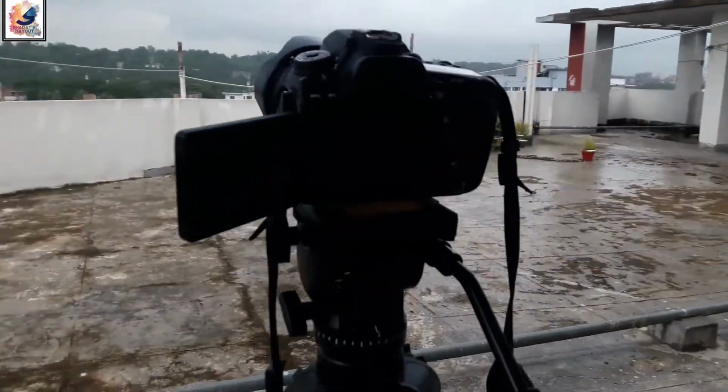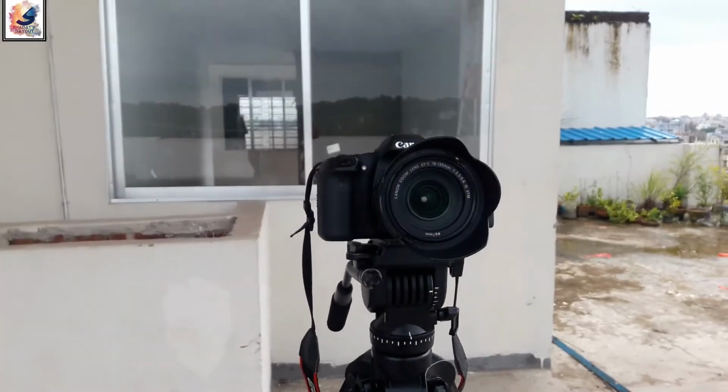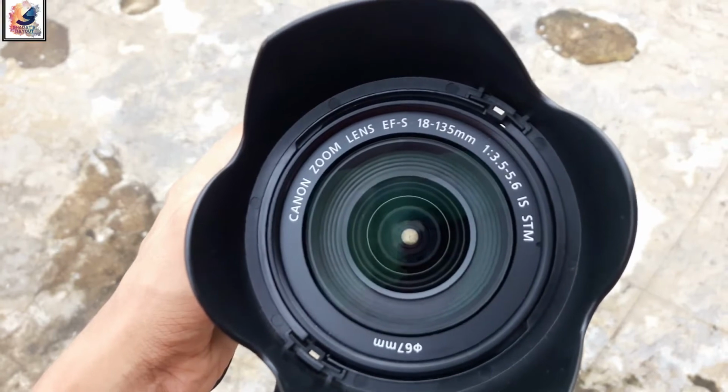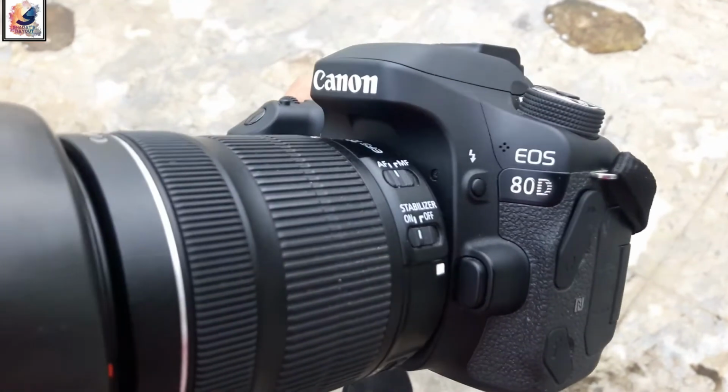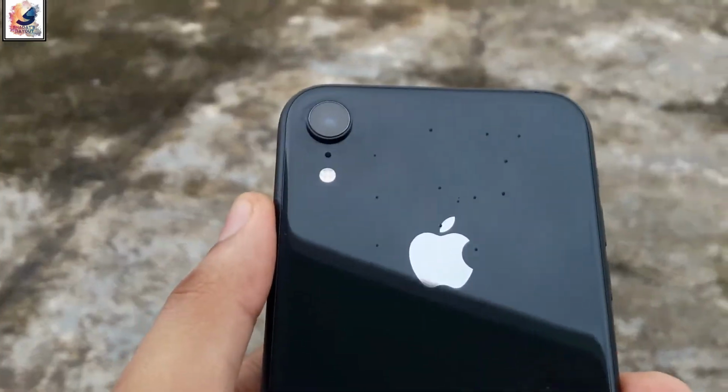Canon 80D sensor resolution 48 megapixel sensor with 100 to 640 ISO. So let's talk about the lens. I am using an 80 to 35 mm zoom lens. On the other hand, the iPhone XR has a single 12 megapixel camera with 1.8 aperture.